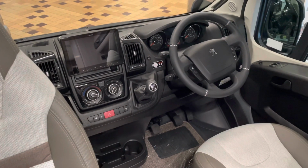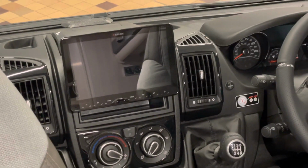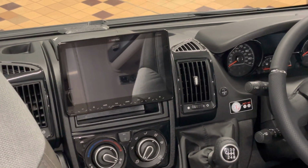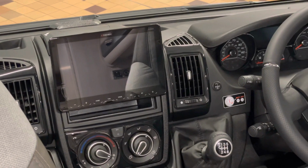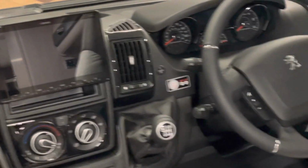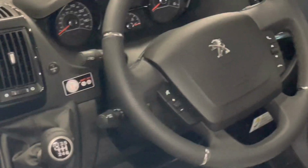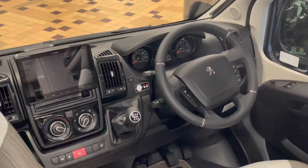As we look inside the van, you can see this has got the new Zenec 9-inch multimedia screen. That is now your rear reversing camera, DAB radio, etc. And it's got all your connectivity for iOS or Android. Of course, you've got your 6-speed manual gearbox, and you've got your cruise control and cab air conditioning.